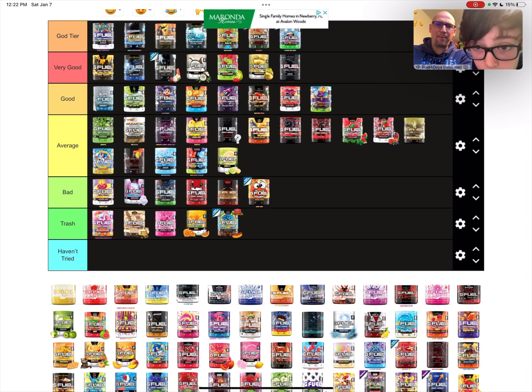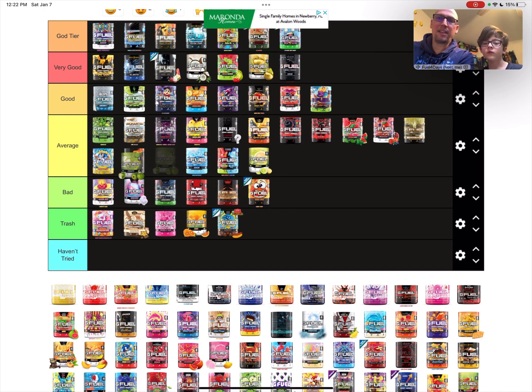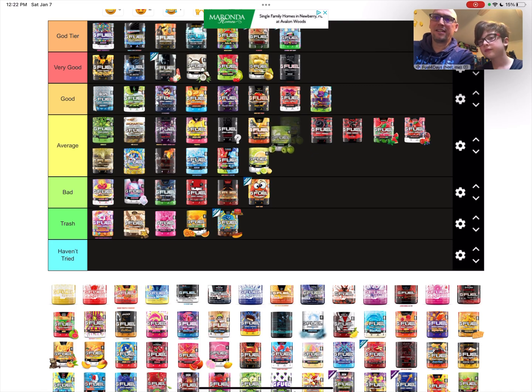I think I want just regular green apple. Yeah, that's green apple, more of a fresh green apple, not the candy flavor. I think it's more on the fresh green side, but I think it's average. But I think it's a better party punch. It's probably better than blackberry. Not as good as Divine Peach.